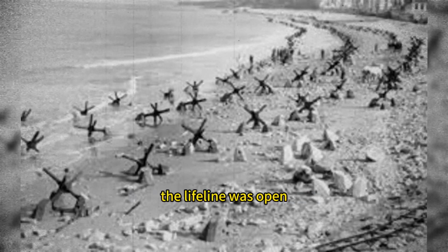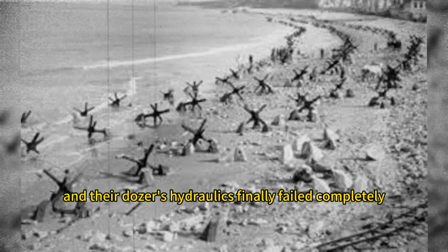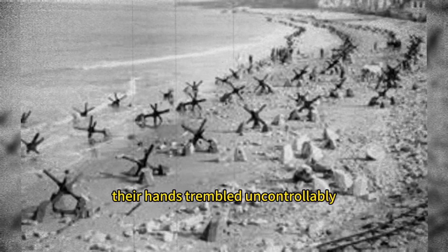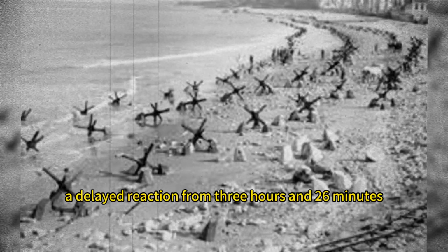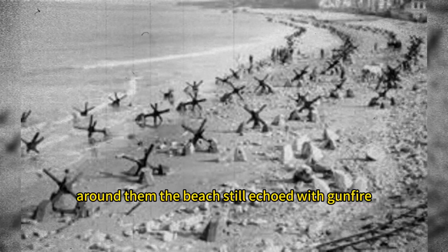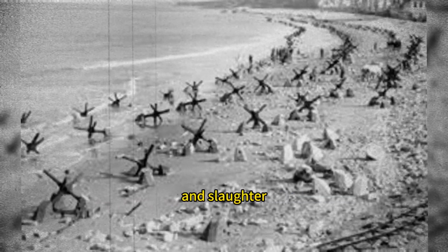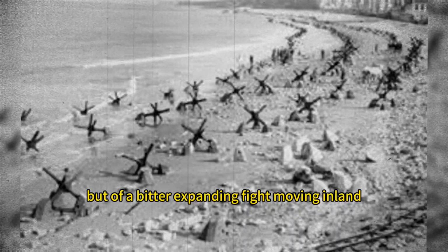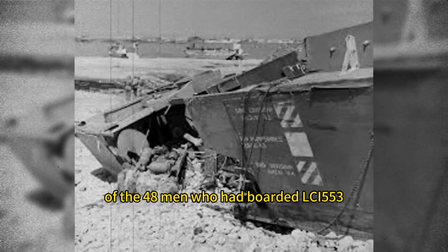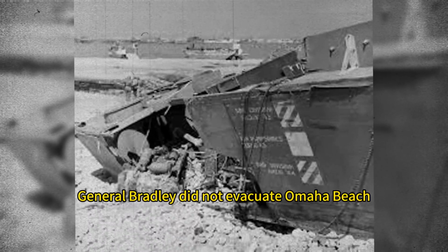The lifeline was open. Dove and Shoemaker, their fuel exhausted, and their dozer's hydraulics finally failed completely, sat on the dead machine. Their hands trembled uncontrollably, a delayed reaction from 3 hours and 26 minutes of sustained, peak adrenaline. Around them, the beach still echoed with gunfire, but the sound had changed. It was no longer the sound of encirclement and slaughter, but of a bitter, expanding fight moving inland. They learned later that day that of the 48 men who had boarded LCI 553 that morning, only 31 were still alive. General Bradley did not evacuate Omaha Beach.